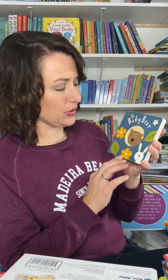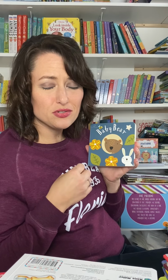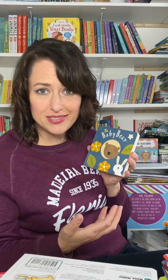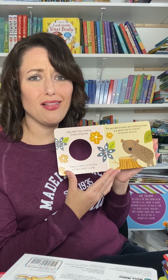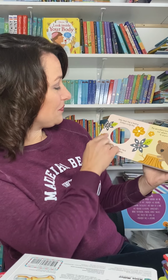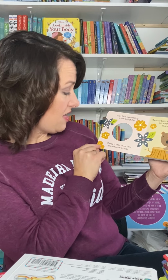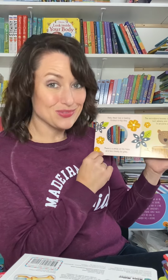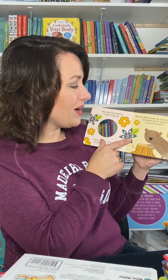Next, I have one of our brand new storybooks for little hands. I love this book. It's called Baby Bear, and it's got great illustrations. The illustrations are so adorable, and the colors are so pleasing to the eye. They're nice and muted, but they're still lovely colors. Baby Bear has a feeling today is a big day. There's a smile on his face, and he's ready to play. The woodland leaves are fluttering down, but where are his friends?